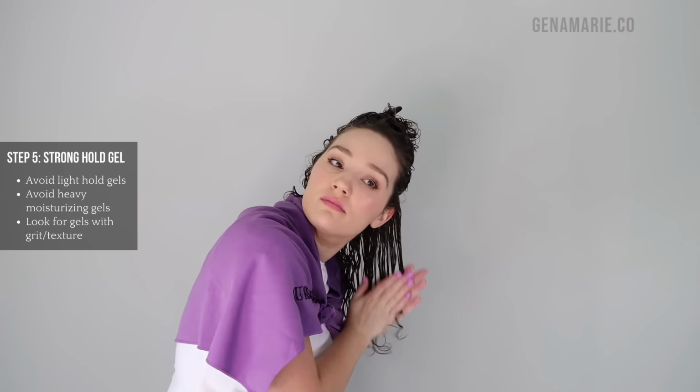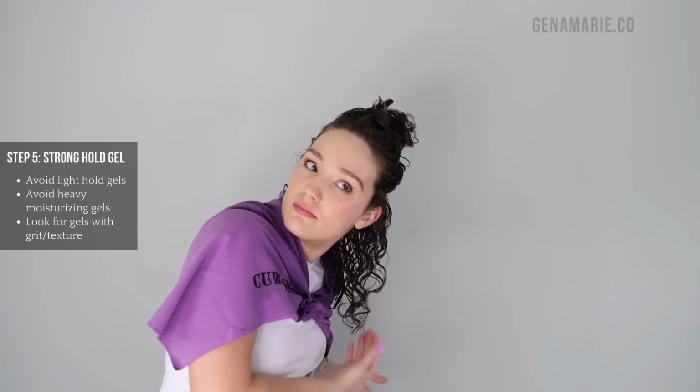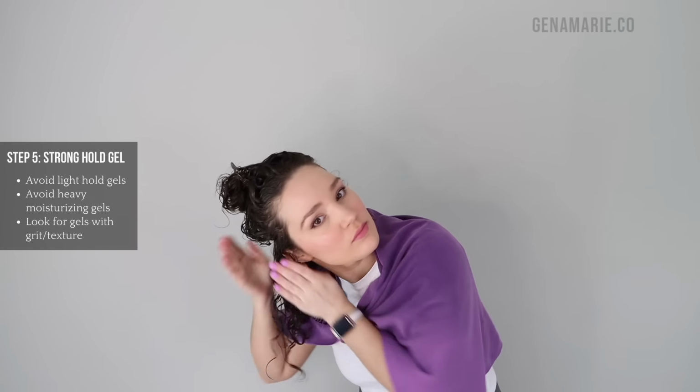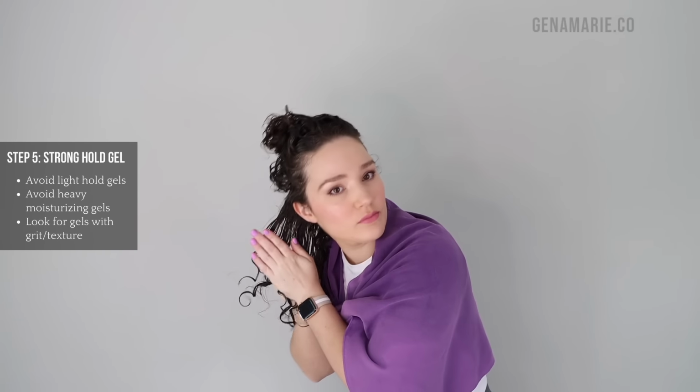The next step is gel. This step is the most important because if you're using the wrong styling product, or if you're just using a cream or a leave-in, your curls are going to fall after just a few hours and definitely are not going to last into the next day, requiring so much time refreshing.